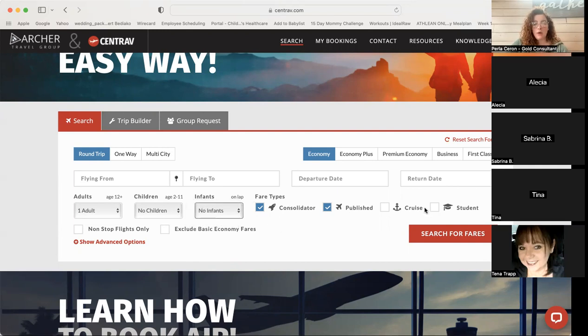And then the fare types, okay? So you see that it's automatically going to be filtered to Consolidator and published airfares. The difference between those is really not much. So Consolidator versus published airfare, those are essentially the same flights, okay? Published airfare is literally going to be the same exact price that's listed on the airline website. So if you know they're flying with Delta and you're looking at a Delta published fare, and then you go to the Delta website, you're going to find that same exact flight itinerary for the same exact price, okay?